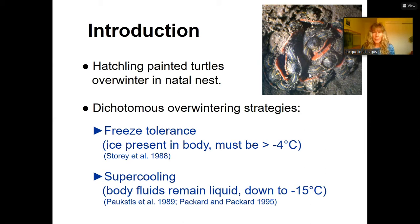Okay. The second strategy that these guys can use is supercooling. And again, that is the body fluids remain in a liquid state, even below that -0.6, which is their freezing equilibrium temperature. And in fact, supercooling can work for these guys under sort of ideal conditions, all the way to -15, which is crazy, unheard of for a vertebrate animal. I mean, painted turtle hatchlings are only about maybe 6 grams.